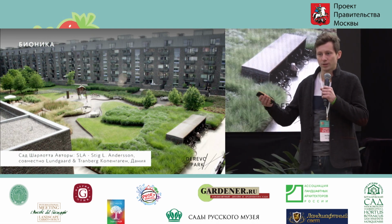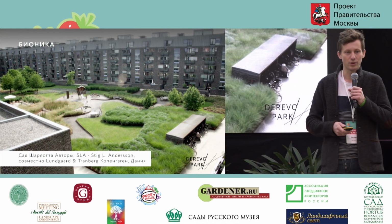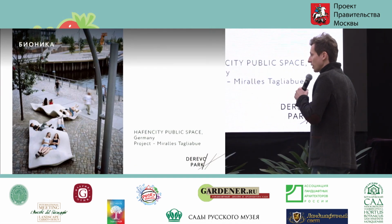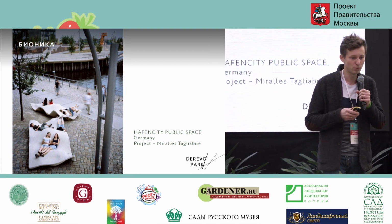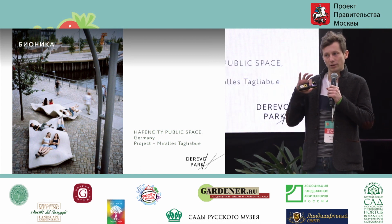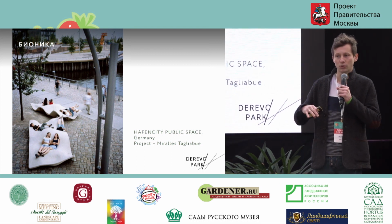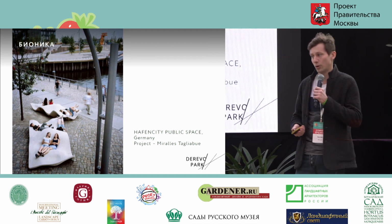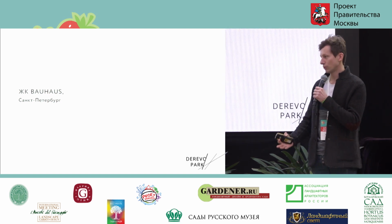Complex spaces is another trend. It's not just about creating parks or open spaces where you can just relax. It's an integral part of the habitat. Even furniture could be part of the design. And Snøhetta does just that. He uses hard landscaping, soft landscaping, and furniture in the designs.